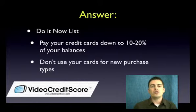First thing you want to do is keep your credit utilization between 10 and 20%. You want to keep it as low as you possibly can. This means if you have a credit card limit of $10,000, you only want to use about $1,000 of that per month. That would be 10%. You could extend it to 20%, but you want to keep it low.